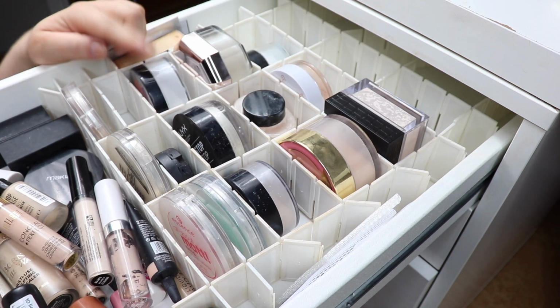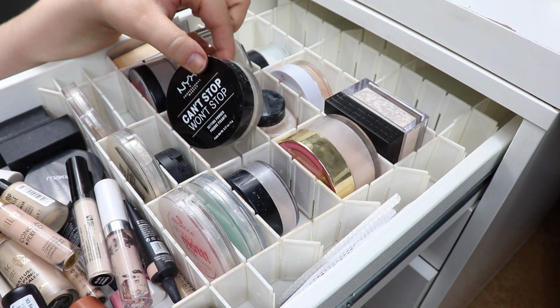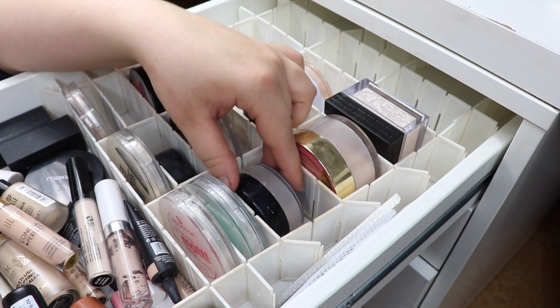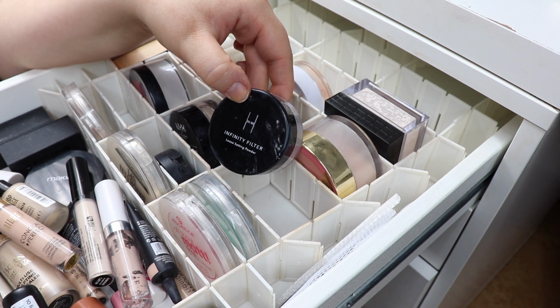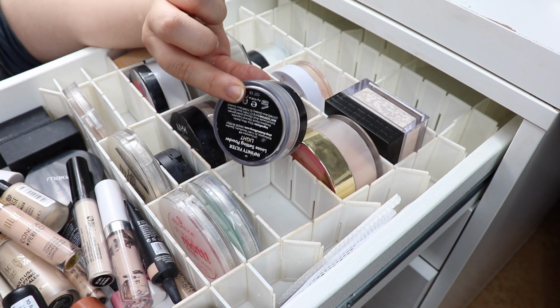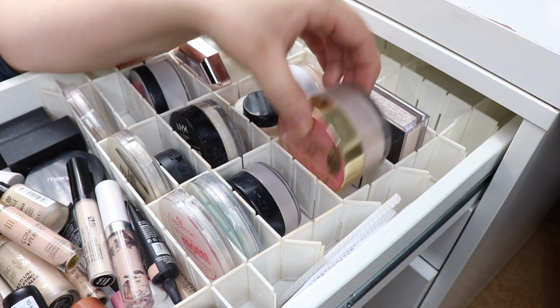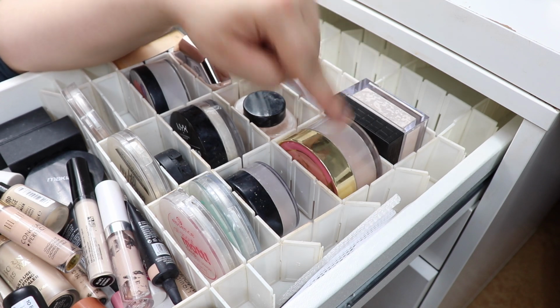Then in the back, I have some of my loose powders. So I have this from Lottie London, NYX Can't Stop, Won't Stop. Adore this powder as well, really, really nice. Linda Hallebody Infinity Filter Loose Setting Powder in the shade Light. Really like that. The Too Faced Peach Perfect. Love, love, love. And you get a lot of product in this.